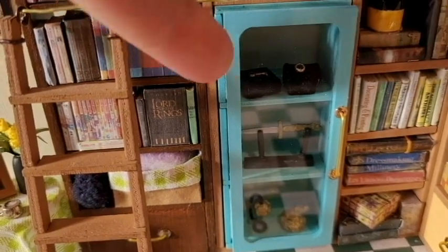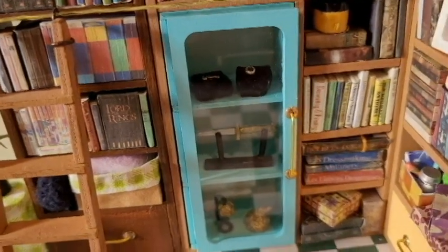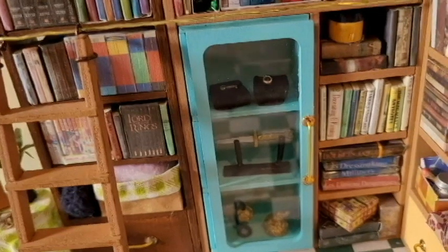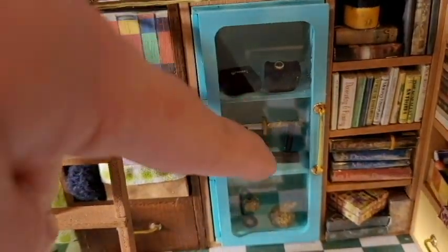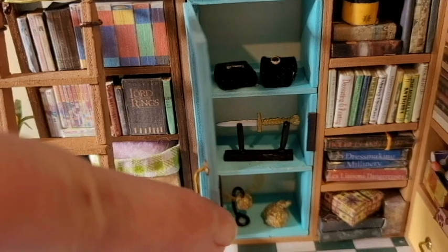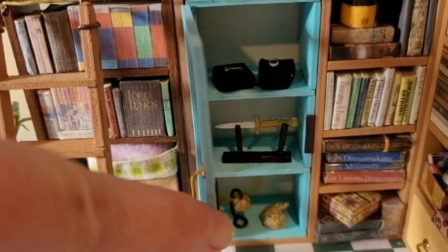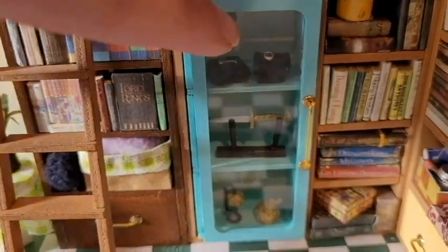And this was supposed to be glued shut, but as you can see, there's quite a bit of glare. You can see the floor reflected in that acetate. So I added a little bit of magnet so you can open the door and get a better view of the little things inside.